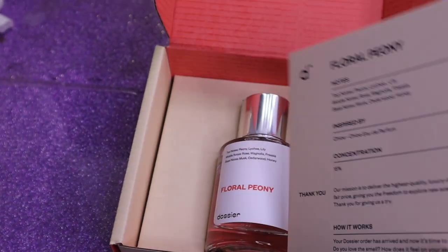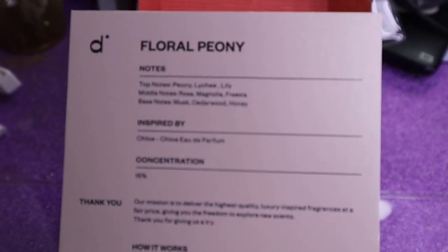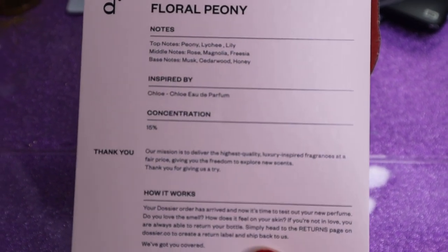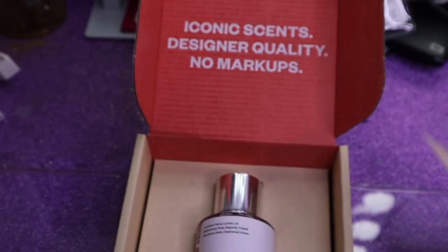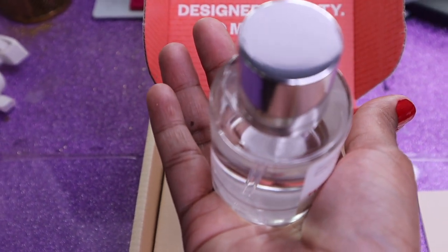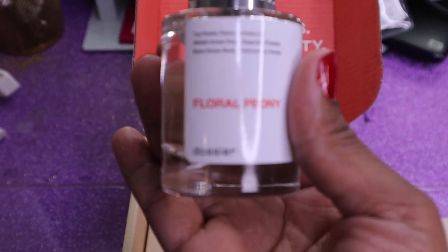Okay, y'all, this is the other fragrance I got. Excited. Okay, just a little card. And this one is Floral Peony. And this was inspired by Chloe. I already know this is gonna smell good. This is how it comes in a box. And like I said, you get a full bottle of perfume for an affordable price. Inspired by some of your faves.